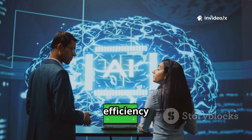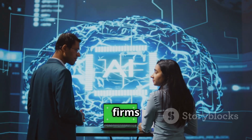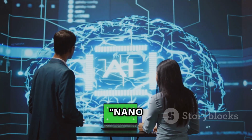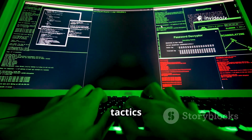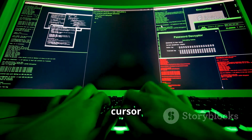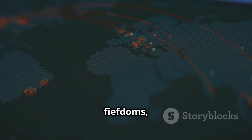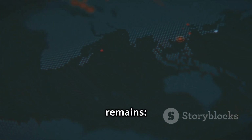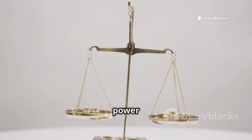However, its efficiency also enables hyper-personalized manipulation. Marketing firms are already experimenting with NANO swarms, thousands of micro-instances, tailoring persuasion tactics to individual psychology based on keystroke dynamics and cursor movements. As the internet fractures into NANO-empowered fiefdoms, the core question remains: has DeepSeek unleashed an equalizing force for global good, or irreparably destabilized the AI power balance?